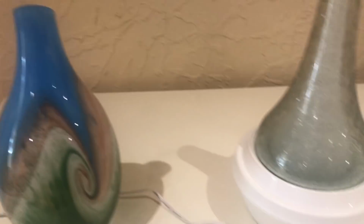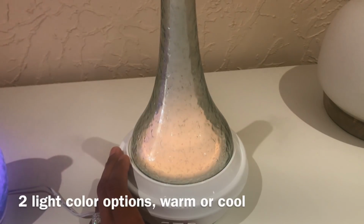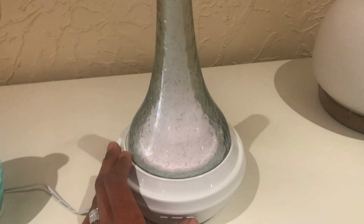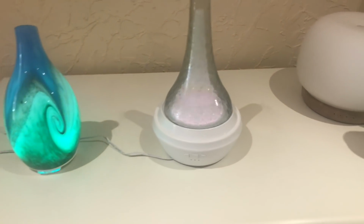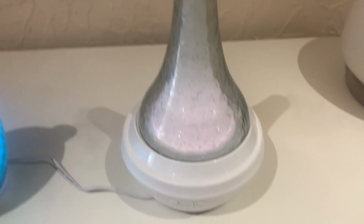Very, very quiet, both of these. The glass ones have meditation lights, so it can go kind of like this, or you can freeze it. It can have a yellow hue or kind of a blue hue. You can freeze that as well, so it's not going up and down. You can choose how dim you want it. Super beautiful. Love these two new diffusers.